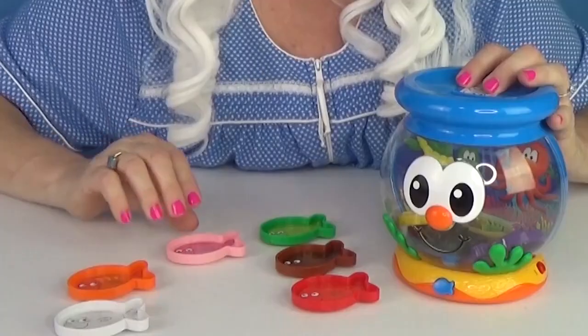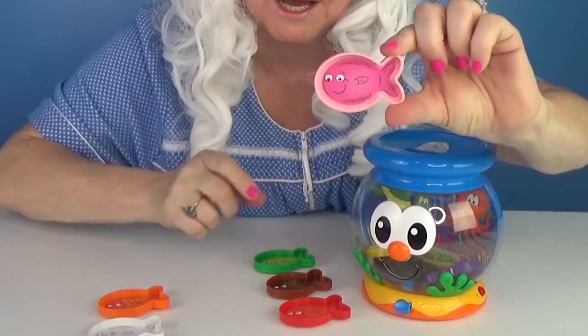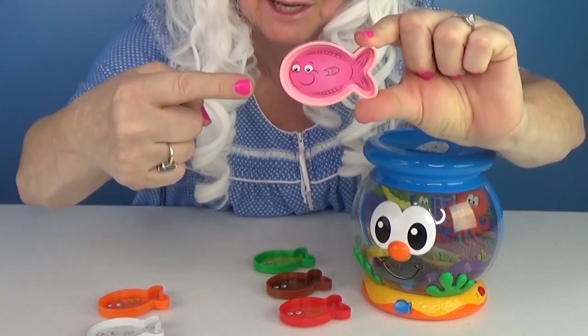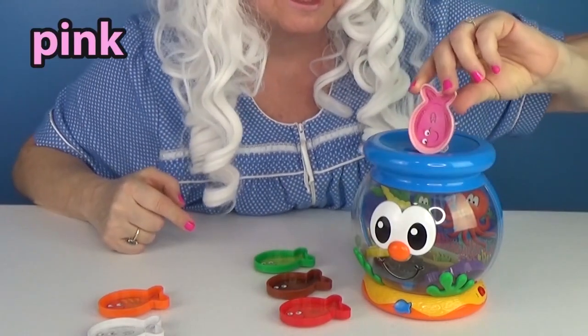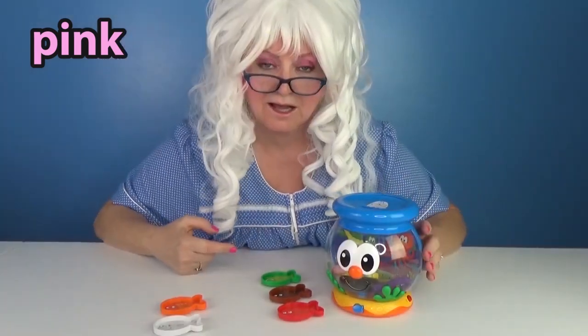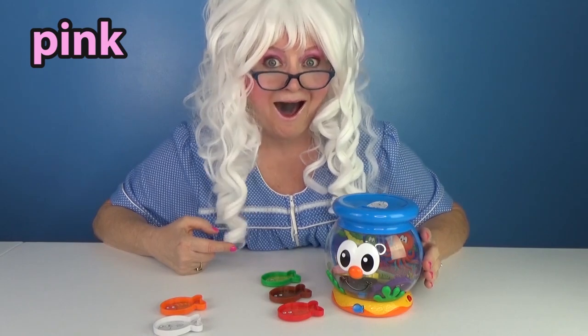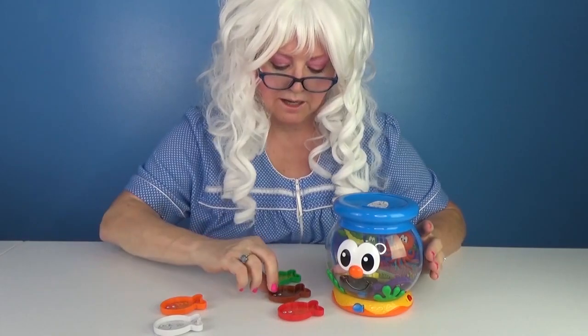Please insert another fish. Let's put a color that a lot of people like. Do you know what color that is? It's pink. Let's see if we're right. That was a pink fish.